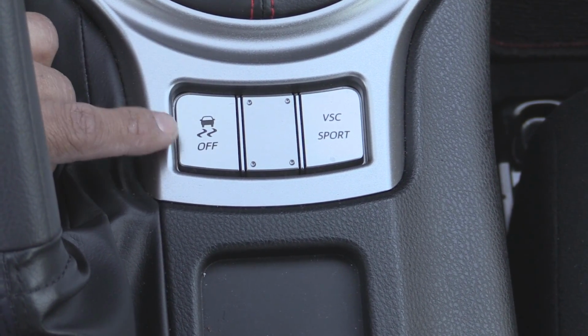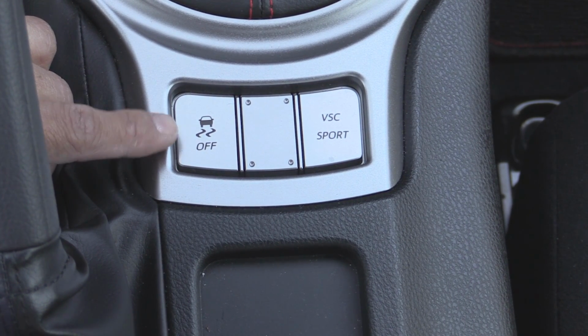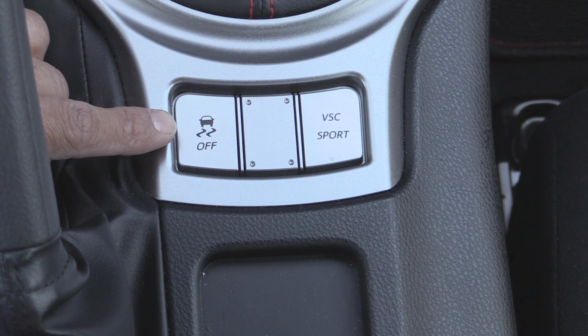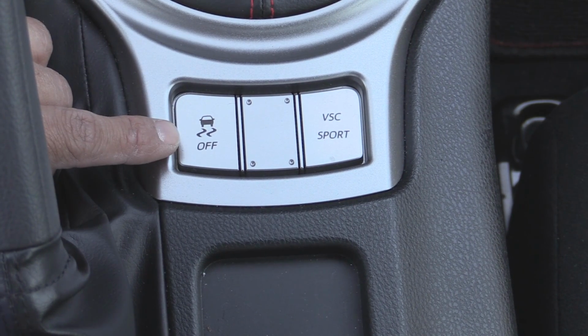Now, the FR-S does have a mechanical limited slip rear differential, and it also has a brake actuated limited slip function in the back. The reason for that is the brake actuated function can act sooner than a Torsen style limited slip differential, which is what this vehicle has in the rear, and you can turn that on and off depending on what you want to do.